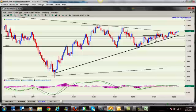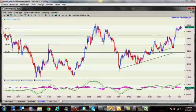I do believe ultimately the Aussie dollar is going to break up. We just need to wait for a solid entry for this thing to pull back, get us into a good position to shoot up, and at least up to the 10600 range, I would expect. So that's what we're looking for in the Aussie dollar.